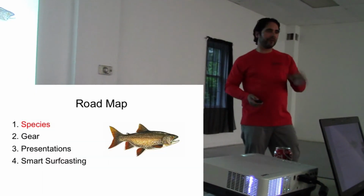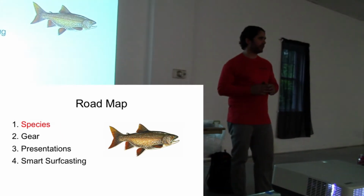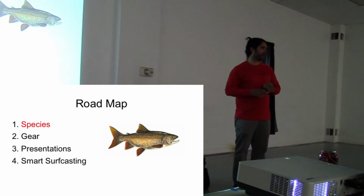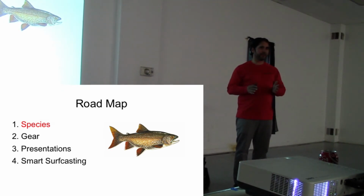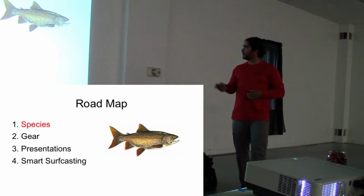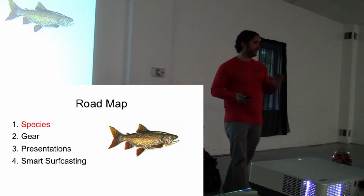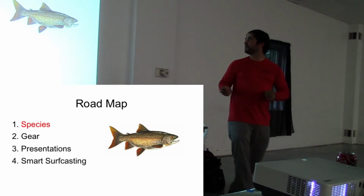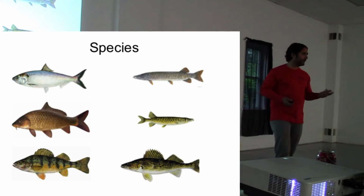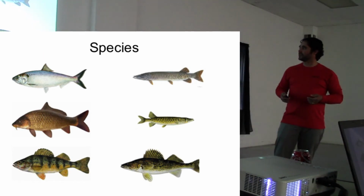In terms of freshwater surfcasting, the species that all surfcasters target is lake trout, primarily in the Wachusett Reservoir. It's an amazing fishery. You can go out there with a 7, 8, or 9 foot rod and catch some really big lakers. But lake trout is not the only species you can target. Carp, yellow perch, walleye, muskie, pike. There's tons of species out there. You just never know what you're going to catch.